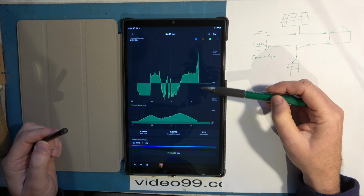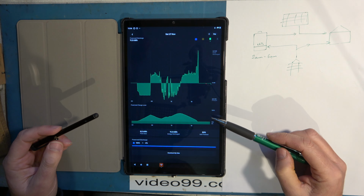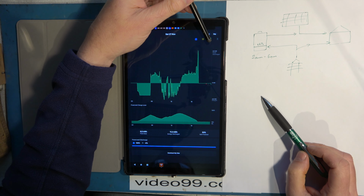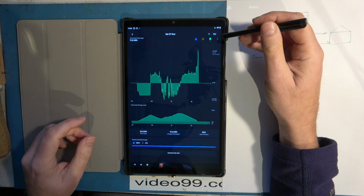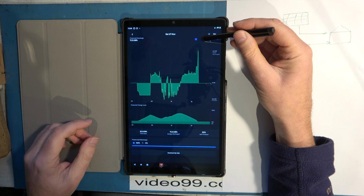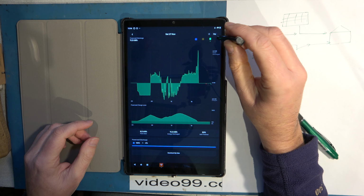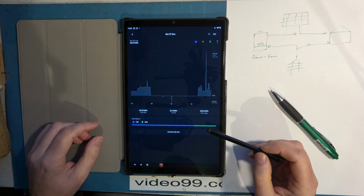So we're no longer, battery walls no longer involved. We had to switch over to utility power at that point. Up here you can switch between looking at the battery wall, the utility power, the sunlight available, and the house consumption. So looking at the utility power, we should see around about 1900.